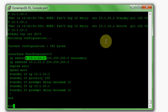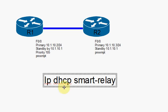So a combination of using the smart relay in DHCP and setting up secondary IP addresses got me out of a little bit of a jam and made my life a little bit easier. So I wanted to share that with everybody. Hopefully it'll help you out too.